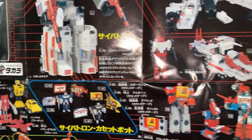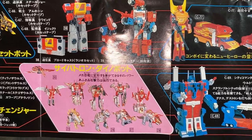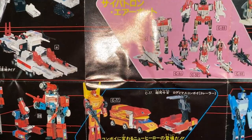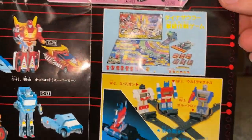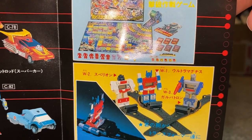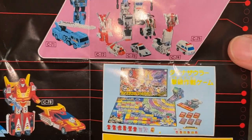We've got the cassettes for Blaster and Perceptor. The Dinobots again has got the red face slag. Ultra Magnus is there. Rodimus Prime. Movie figures. And then moving quickly to here, some things that you just never see. Look at them, four watches. Magnus looks like Superior. Galvatron exclusive watches.